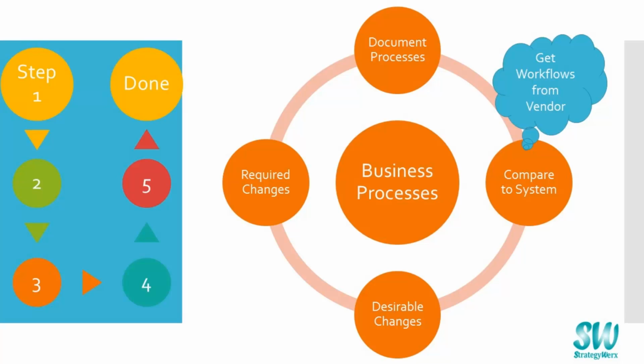Once you document your processes, compare it to how the system works. Your software vendor should be able to provide you with user workflows to aid you in this process. You shouldn't have to pay for these. They should be part of the vendor's documentation. And what you're going to do is compare the things the software does to the processes you have, and you're going to identify where the software won't help you and where you might be missing processes that the software will require that you do. What you'll end up with are both desirable changes, meaning changes that you want to make because you recognize they're going to be good for your business, and required changes, meaning changes that you will need to make because they are required for you to use the software.